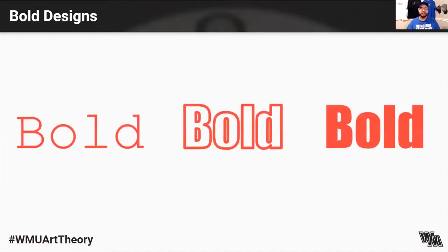So bold designs, here are 3 examples, and hopefully you guys can see which one is bold, which one stands out and is easy to read. That's really what we're trying to get to here. So this first design on the left-hand side is not bold. These are thin lines.